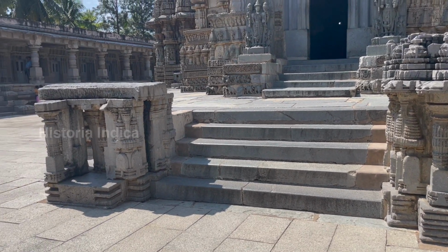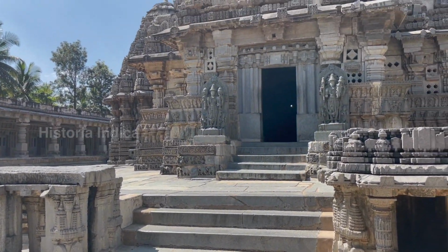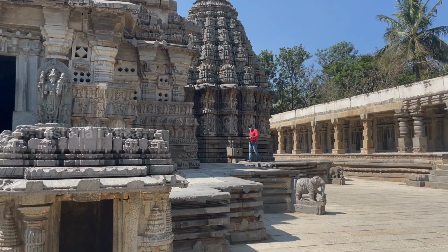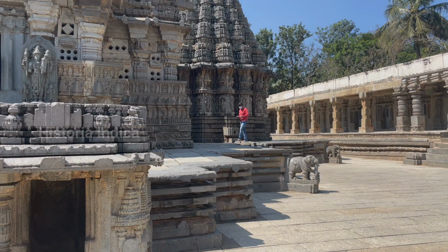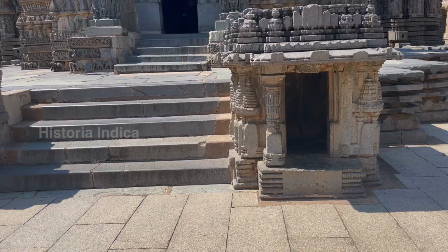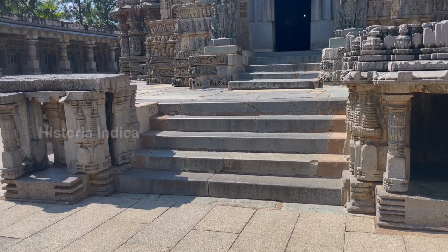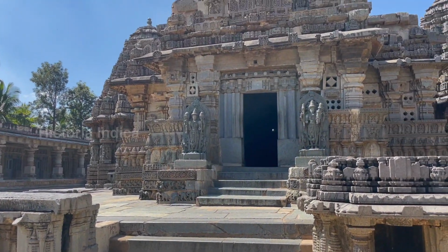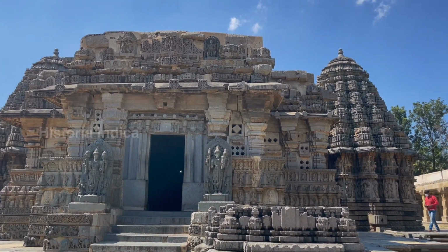In front of the temple, on either side, you will see remains of small shrines that would have once had dwarapalas or doorkeepers. Now they are empty. From the courtyard level, there are steps that will first take you to the Jagati or platform and then into the hall or the Sabha Mantapa of the temple.